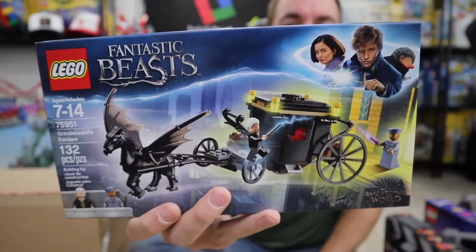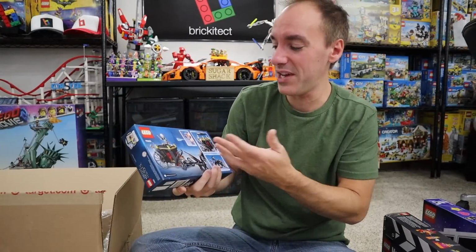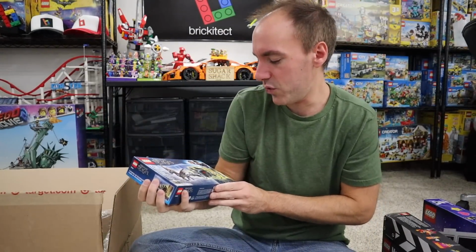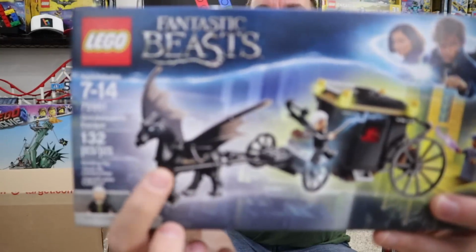It reminds me of the Western sets from when I was a kid. If this was a Western set with a stagecoach, I'd be all over it. But again, this is a purchase for the little dude. Clarkman will enjoy building this. It's got a crazy winged horse on here.